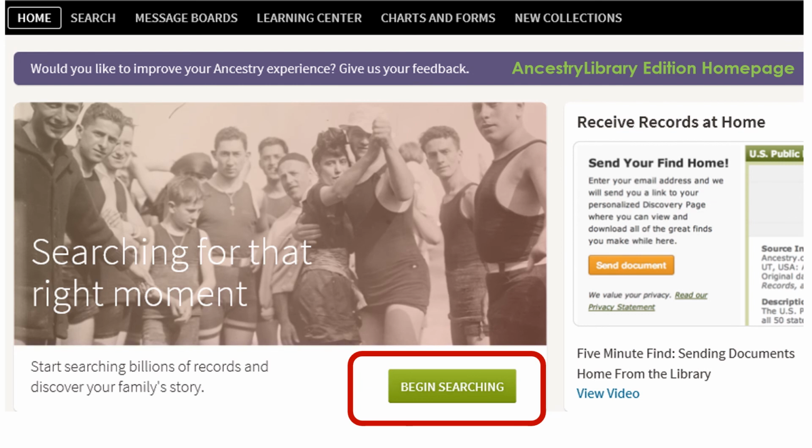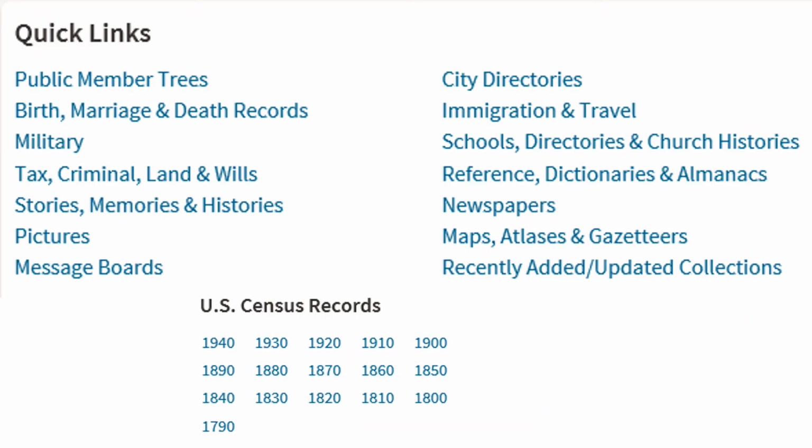This is the home page for Ancestry Library Edition. It provides access to billions of U.S. and world records. The Ancestry homepage has a quick, direct link to U.S. Census years.